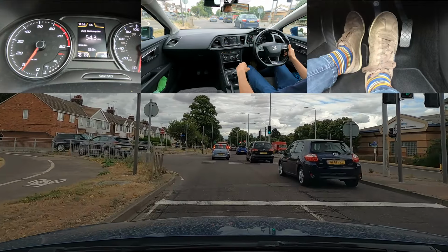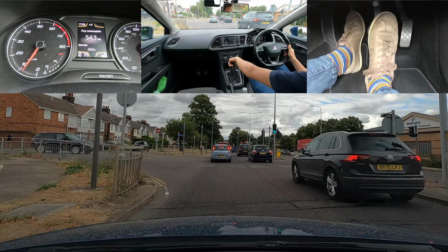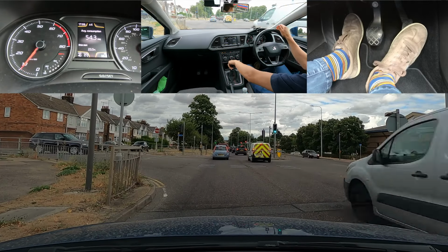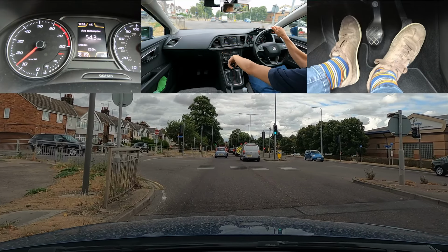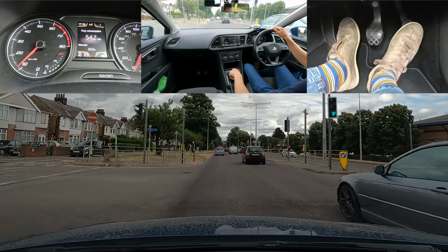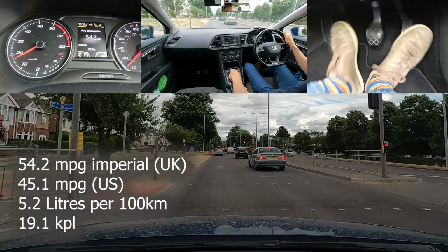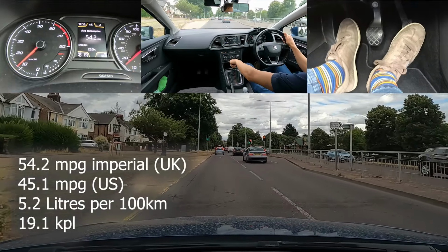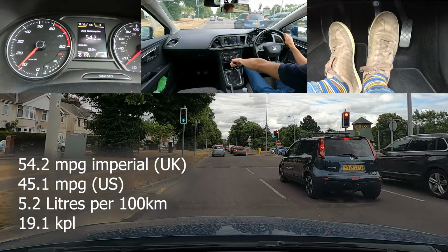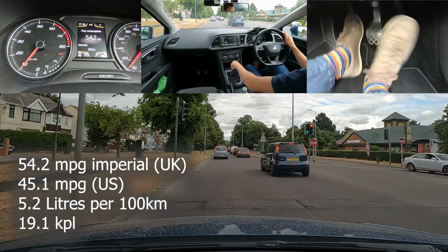Oh, got to wait here because I can't go into this until I can fit past it. Shame I'm not in lane 2, probably the better lane. I can fit now, so I'll go. Oh, that cost me some fuel having to wait there. 54.2. Oh no. And I got some traffic. This traffic wasn't here before. 17:10. Getting into rush hour now.